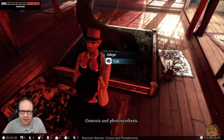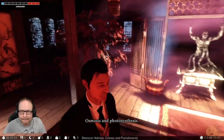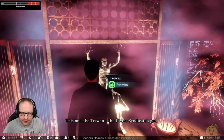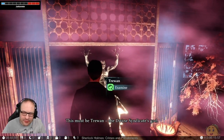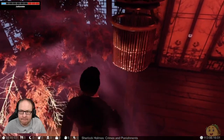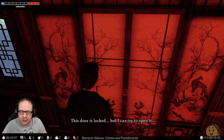Osmosis and photosynthesis. This must be Treewan, the Divine Syndicate's god. Looks like a tree. Oh, here's a door. This door is locked, but I can try to open it.